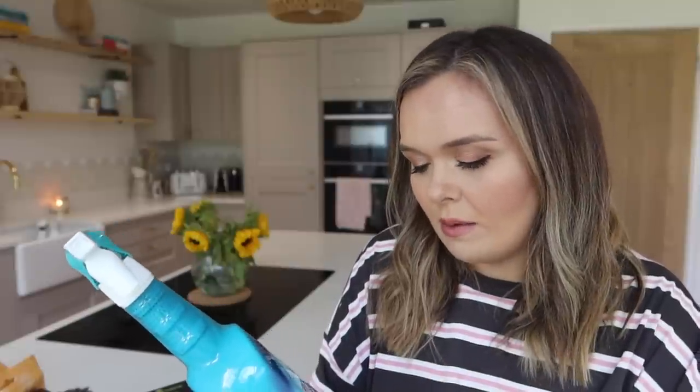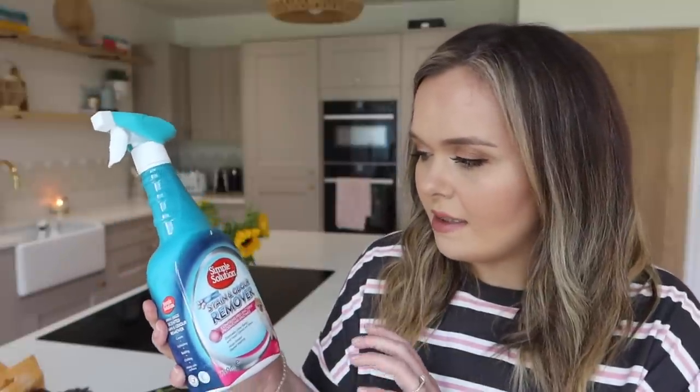Then one thing that you really, really should look into getting if you have a puppy is an enzymatic cleaner, and this is just one that I picked up from Pets at Home, and it's the Simple Solution one.